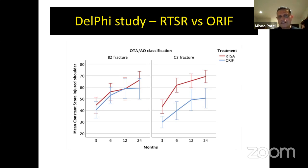But what is interesting is between 12 and 24 months, the reverse total's constant score was significantly better than the ORIF group. And whether that was from cuff dysfunction, we don't know. Remember, constant has two important issues. One is the elevation, and the other is the abduction strength, which really contributes a lot to the constant score. And this could be the reason why that group did better.